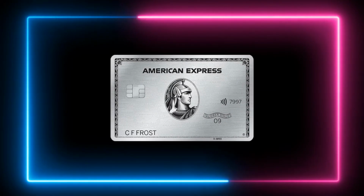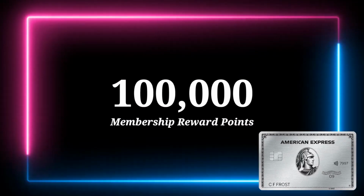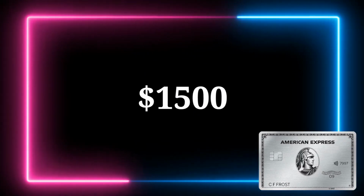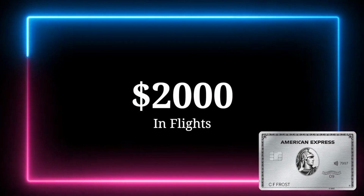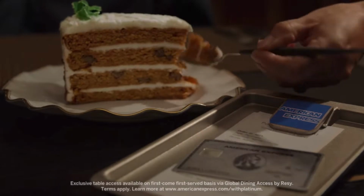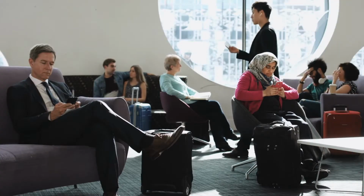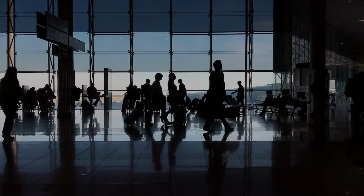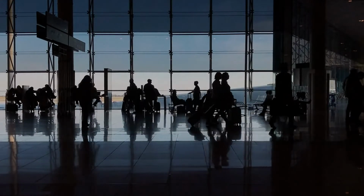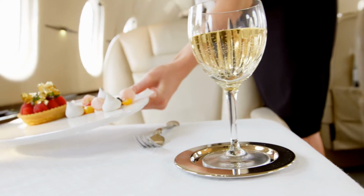The American Express Platinum card currently has a sign-up bonus of 100,000 Membership Rewards points, which equates to about $1,500 to $2,000 in flights when redeemed through transfer partners. Considering that the annual fee on this baby is $695 a year, it's a no-brainer for traveling, not to mention all the perks that come with it, like global lounge access and incidental credit when traveling. This basically covers fees like checking in luggage, drinks, food, or anything that you spend on the plane, or really any other miscellaneous expenses.